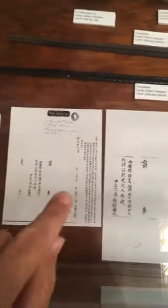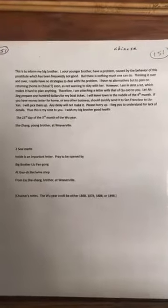So this is an envelope. It's got writing on it. And then this is a letter inside of it. The copy isn't super good, so I'm not really sure how the paper was actually laid out, but this is just what we got. And then there's a translation, which is always kind of entertaining.